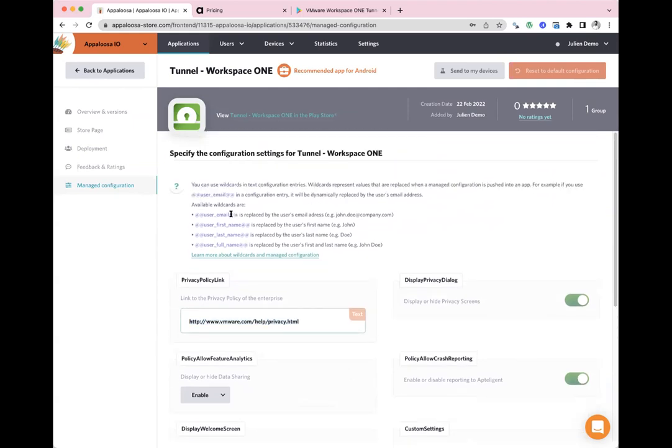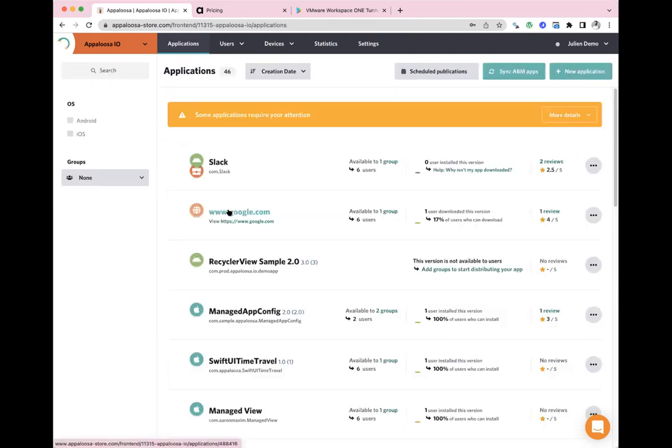And Appaloosa also makes wildcards available so that you can pre-fill some of the options with existing data that we retrieve from users, such as email, first name, last name, or full name. When you save the changes, we will send the configuration immediately to all devices with Tunnel installed. So this is about applications.